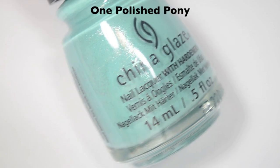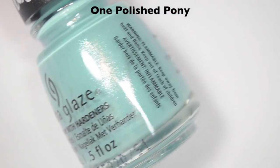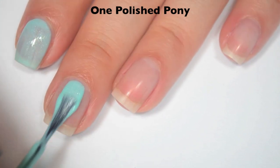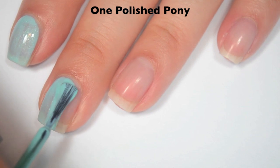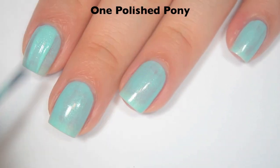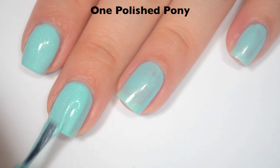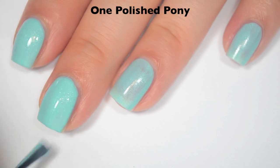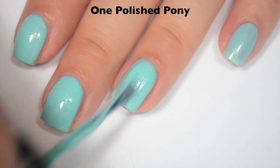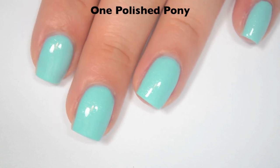The next polish is called One Polished Pony, and this is kind of a Tiffany blue color with a silver shimmer. So here's 1 coat. And this one is a bit streaky on that first coat. Good formula on this one. It doesn't run or pool anywhere. So here's 2 coats. And this one does cover completely in 2. That shimmer stands out really nicely. And it dries a bit dull, kind of semi-matte, so if you don't like that, you will want a top coat. So that is 2 coats of One Polished Pony.